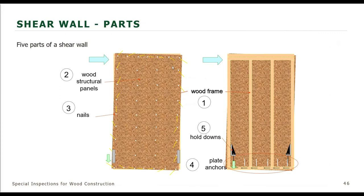Again, this is a shear wall, just another graphic showing what a shear wall is. This one happens to be an 8x4 shear wall. We have our in-plane shear resisted by our anchor bolts and our wood structural panel. And then we have all the nails that make up the connection from our wood structural panel to our wood framing members, and that provides our ductility in our system, all the nails that resist that lateral load.